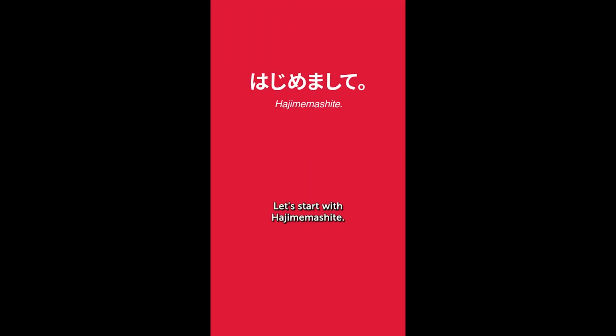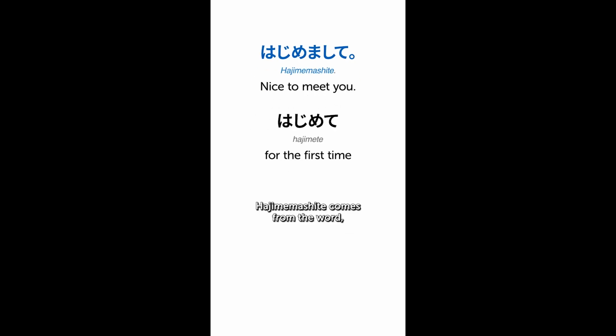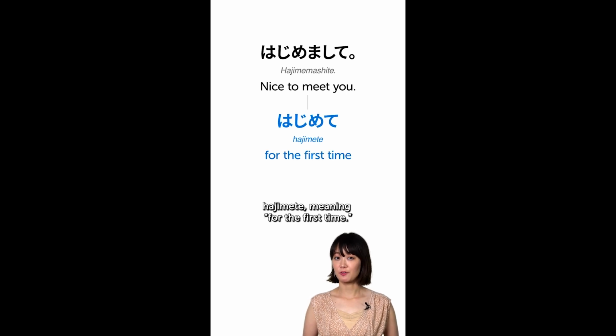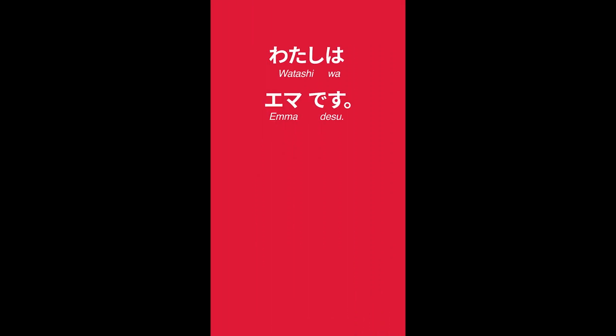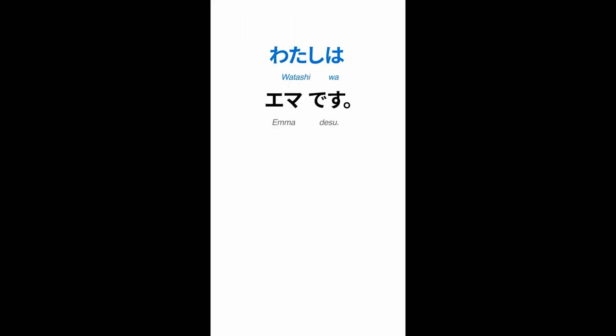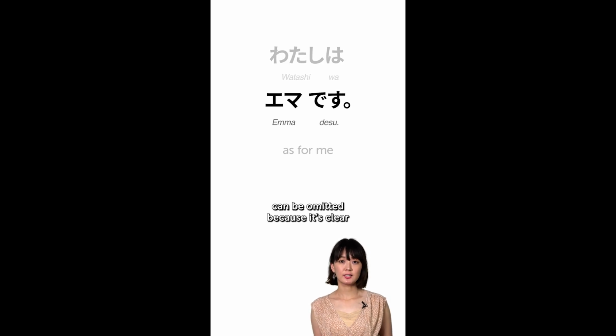Let's start with はじめまして. It comes from the word はじめて, meaning for the first time. This is the first thing you say when introducing yourself, so it comes before your name. After this, she says, 私はエマです。私は, meaning as for me, can be omitted because it's clear the speaker is talking about him or herself in the context of a self-introduction.